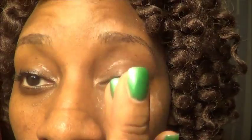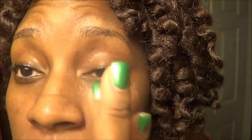Now look, you're going to get a little bit of flakage, but it's no big deal. But it didn't dry down my lips. I think I might have put too much under my eye. But look, it literally dries out the area. It's really dry right here, and see, it's still kind of shiny here. But it dries out the area and it grabs your concealer, your foundation, or whatever. It grabs it and holds it, and it actually lasts longer. And I would use this for my shadows too.